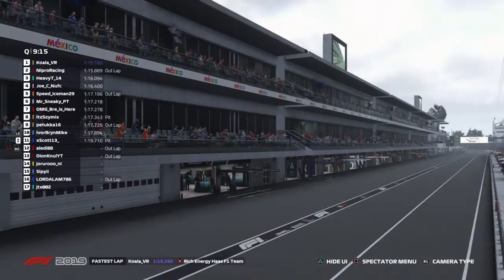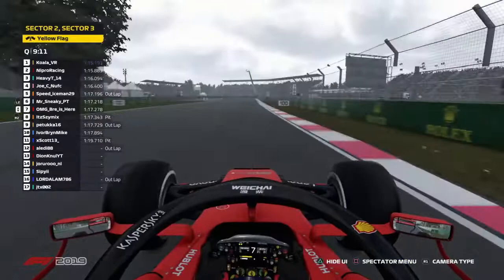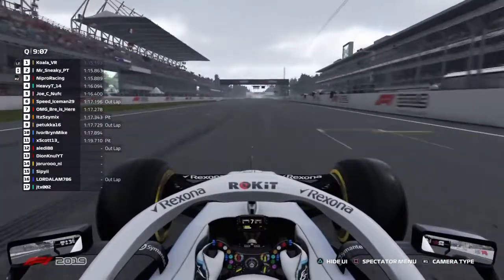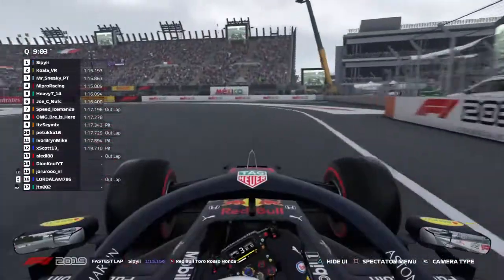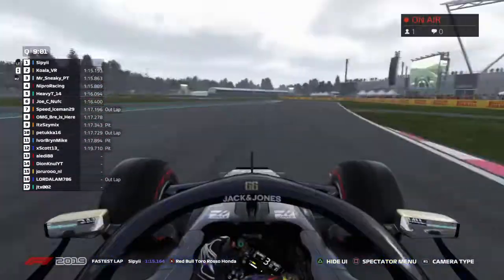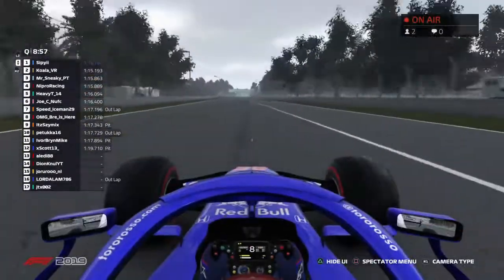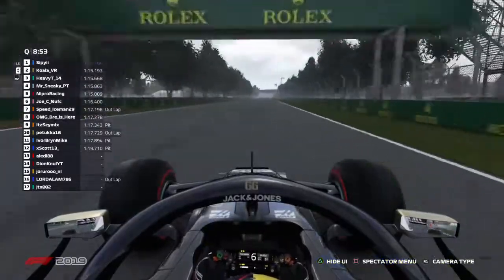Here we are at the Mexican Grand Prix, obviously from Mexico. Halfway through qualifying, I was just finishing my tea, so that's why the stream started a little bit later than it usually would. But anyway, the action on track is happening thick and fast. We just got Checo going P1 by less than half a tenth, so it looks like a close grid.